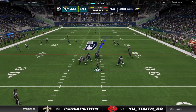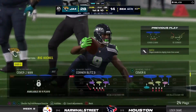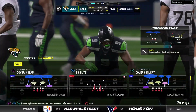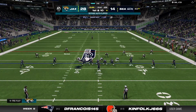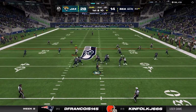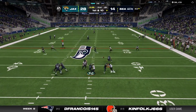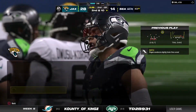Looking to throw on second down. Fields. This one goes underneath to Walker. And he'll get up to the 43-yard line. A gain of 5, good enough for the first down. Here's Fields. And this one incomplete. Threw it down at the feet of his receiver.